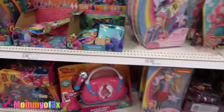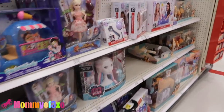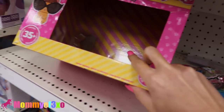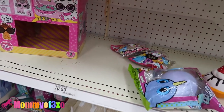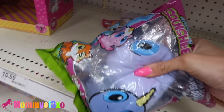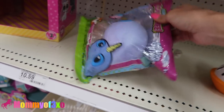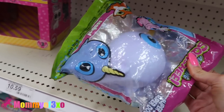So we're going to see if we can find where they are. Let's find the squishy aisle. They have an upside down LOL box with nothing in it. They have this amazing squishy narwhal. This is Isabel. We never saw Isabel. That's a narwhal, right? Yeah.